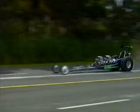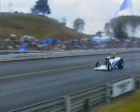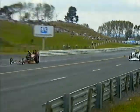Oh, something special here. The double engine rail of Mark Vincent going up against Gary Shiska's Fiat Topolino. And another front engine digger there in this round of Auto Trans comp.